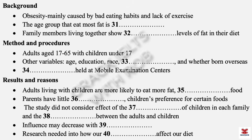In terms of recommendations as a result of this study, we would like to see more research conducted to overcome the limitations outlined earlier. We also feel there is a need for even further research into the influence that friends can have on our fat intake, given the clear link we've established between family members.